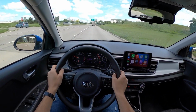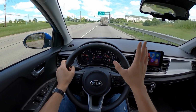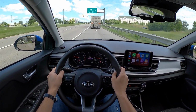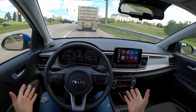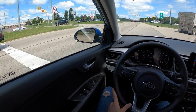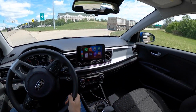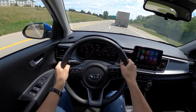Now, most of the time, this car's pretty quiet. When you're hammering it, it sounds like a CVT. You have some shift action there, but for the most part, it doesn't sound too droney. The engine is loud, but it doesn't have an annoying tone to it. I think it sounds pretty good. All of your inputs are light and well calibrated. Steering feels good. Brake pedal is nice and firm.